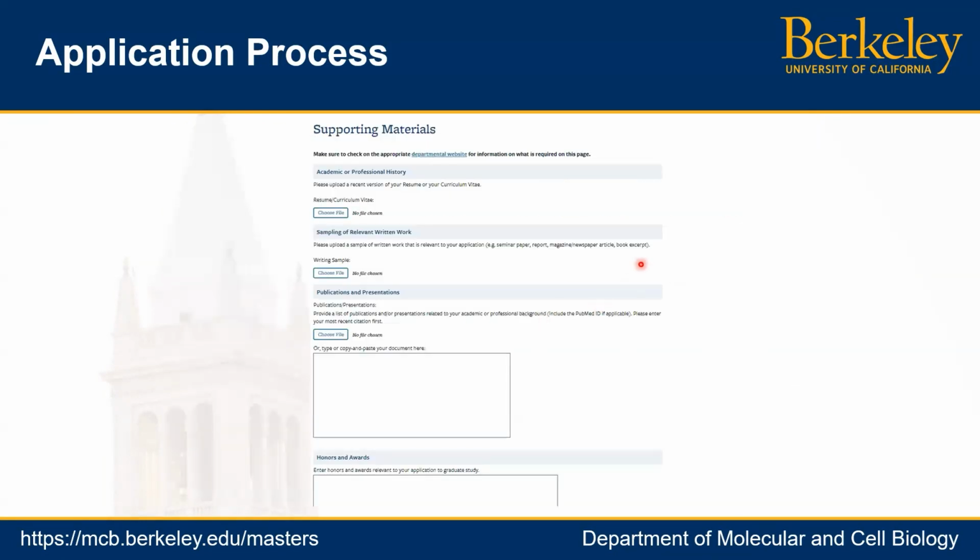And on the supporting materials page, you are given an opportunity to provide your CV or resume, as well as any publications that you might have had, or any honors and awards that you might have received.